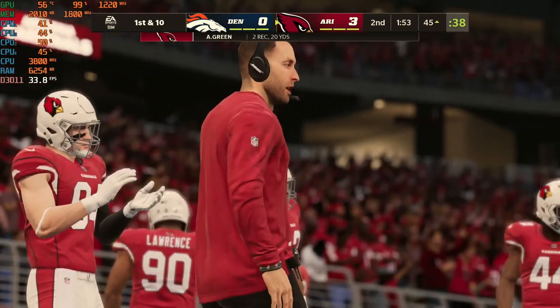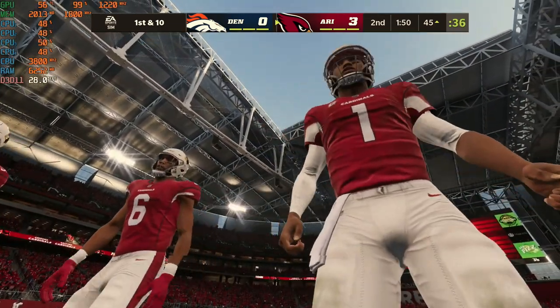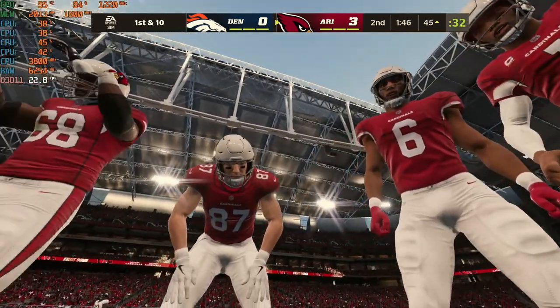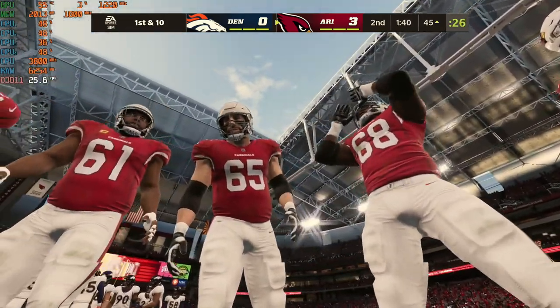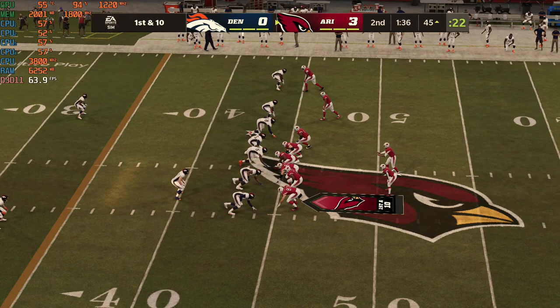Yes, we do. Murray to the veteran, Green for the Cardinal first. A.J. Green makes a nice catch for a first down wearing that familiar number 18. But the uniform, a little bit unfamiliar. He did spend nine seasons in Cincinnati, was their second all-time leading receiver behind Chad Johnson before heading out west to join the Cardinals.